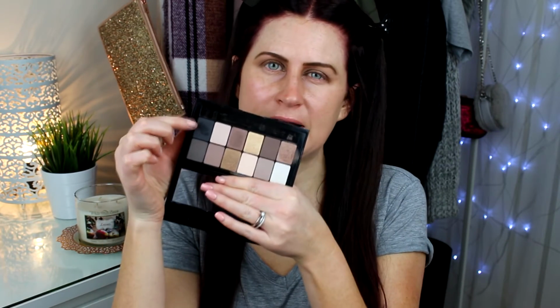For liner, I'm going to use this black shadow along the lash line. This has been my go-to look lately. I really love using eyeshadow as liner instead of a pencil or a gel liner. So let's go in with that. I'm just using this Crown Pro Precision Smudger. So I just start at the outside and just sort of work it in and smudge it out.